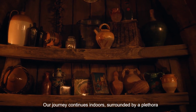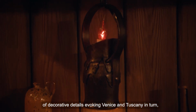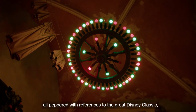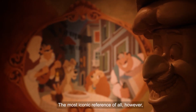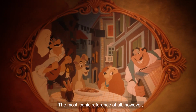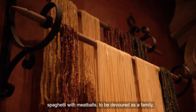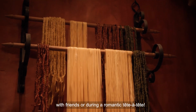Our journey continues indoors, surrounded by a plethora of decorative details evoking Venice and Tuscany in turn, all peppered with references to the great Disney classic, Lady and the Tramp. The most iconic reference of all, however, is found on the restaurant's menu: spaghetti with meatballs, to be devoured as a family, with friends, or during a romantic tête-à-tête.